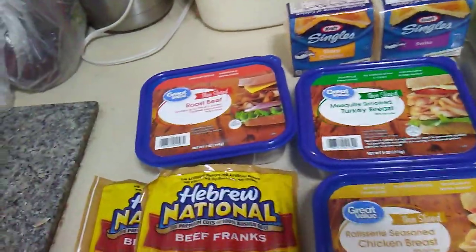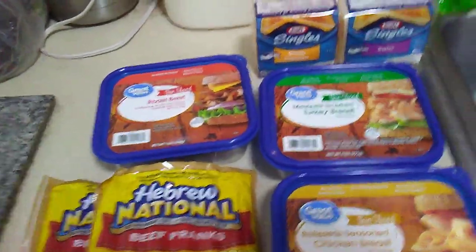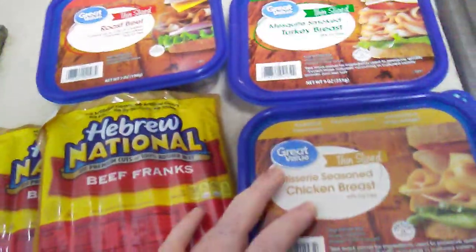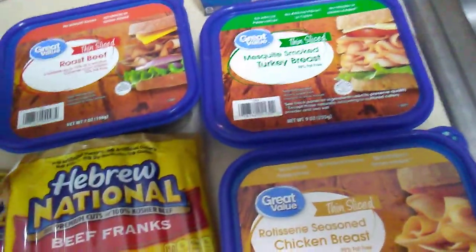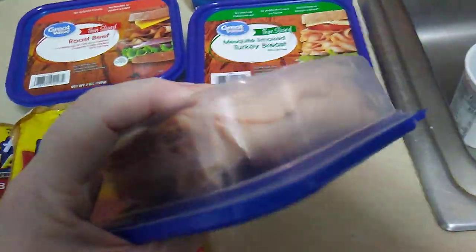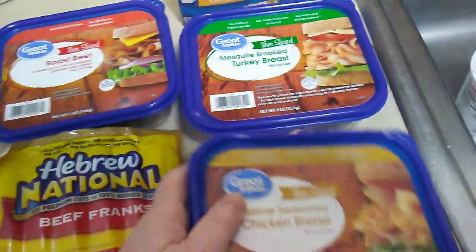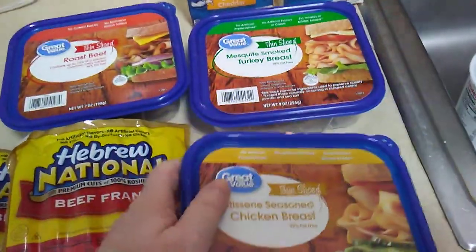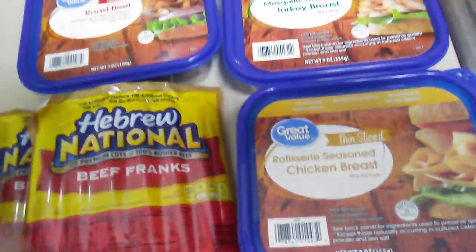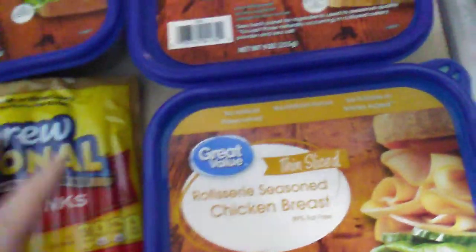A lot of this stuff will be going into my preps for long-term storage, and then the rest of it will be what I like to call my daily user. For instance, these cold items here, just for making sandwiches. I like getting these containers here because once you eat all the meat, you have a nice container and you can build up a good supply of these. So I will have a few more, but these are great value.